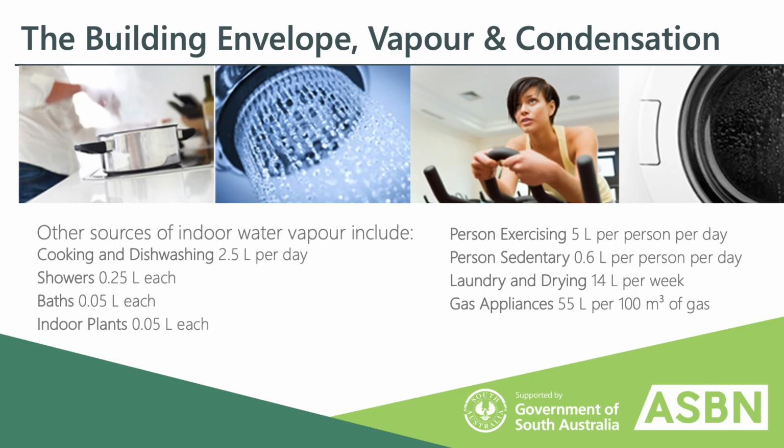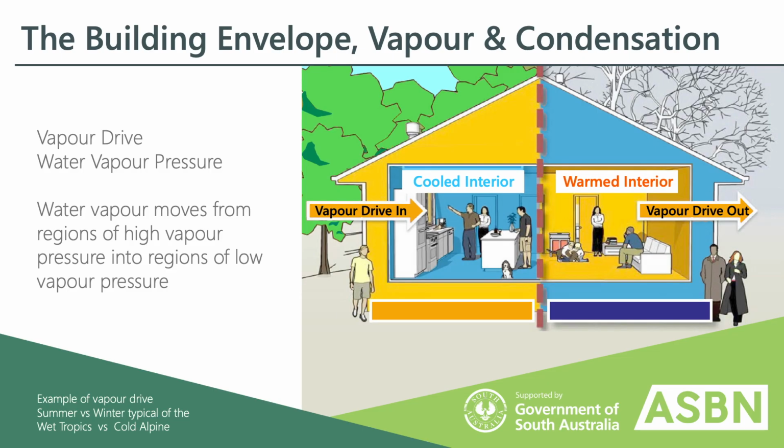I think we all know that there's a lot of vapour sources inside a home. Cooking and dishwashing, laundry, showers, baths, indoor plants, if you like indoor plants. An indoor plant will add 800 mil a day, just one plant. A person exercising, and even gas appliances. So it all adds up. But the major nocturnal load in winter, of course, is from occupants sleeping and breathing. The other loads in comparison to this are actually relatively minor.